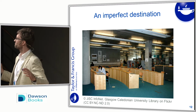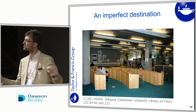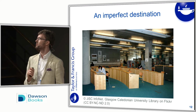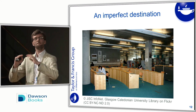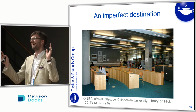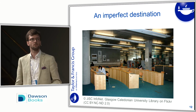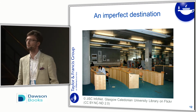Aesthetically, I have no problems with this from a design point of view. The colour of the carpet's quite nice, those desks are great. Historically, those desks are from the Scottish Parliament. So historically, tying the university back into its roots, great. I think architecturally, if you like the industrial look, it's absolutely fine as well. From a user experience point of view, though, does it fulfil its need?